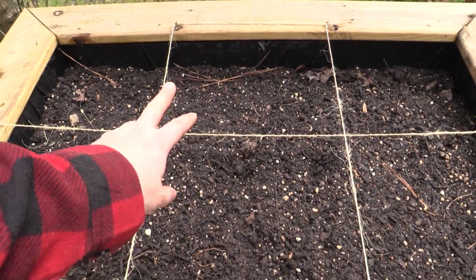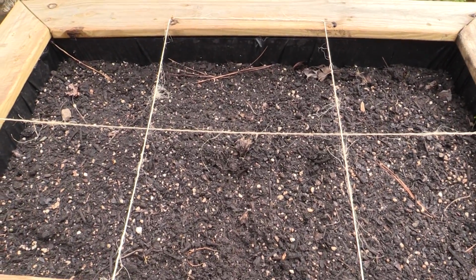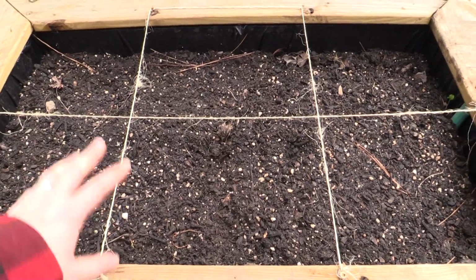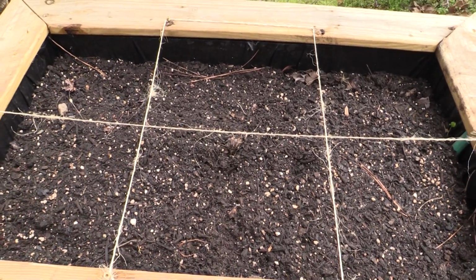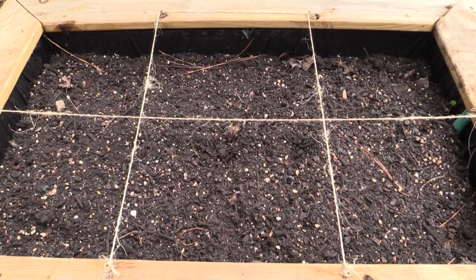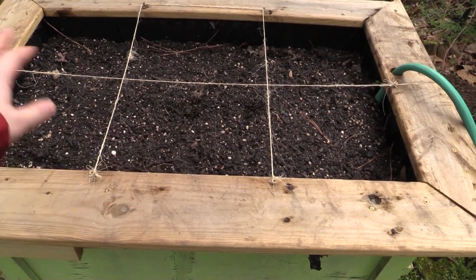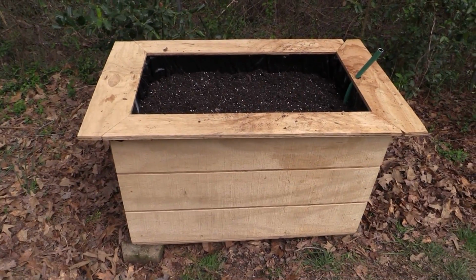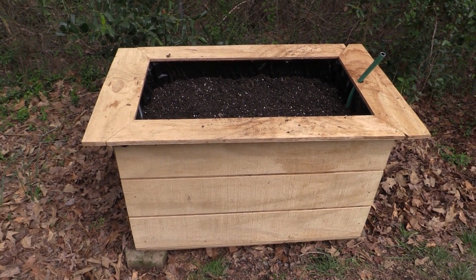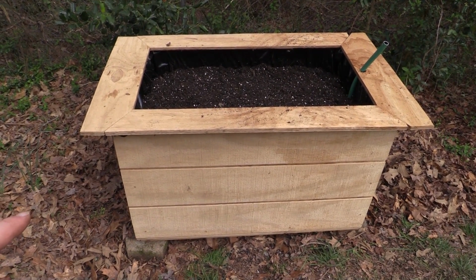As you can tell, the dirt has settled down at least another inch probably since I put it in here. So this is something that's going to happen. It's going to keep on settling down. But there's still plenty of dirt in here for the plants. But next year I'll just have to add more dirt. This is, if you watch the other video, and I'll link it at the end, another box that I had made for something else.